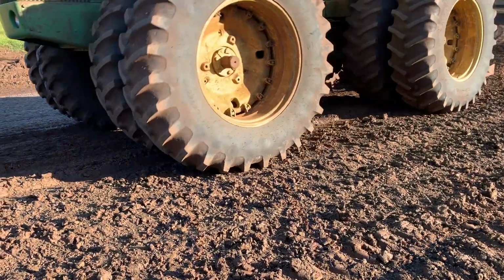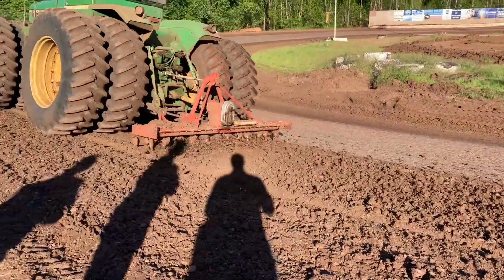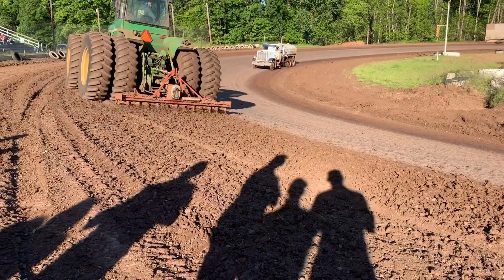So qualifying wrapped up, they worked on the racetrack a little bit, and now the sun is starting to set. So hopefully that kind of plays to their advantage. They tilled the bottom heavily, tilled the top a lot, and the middle is still very hard. So a little bit of a question mark going into these heat races.